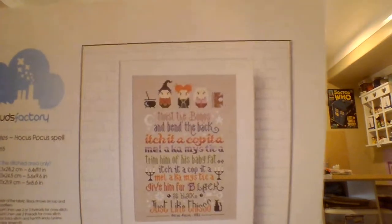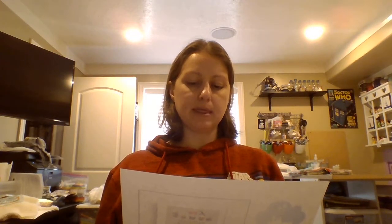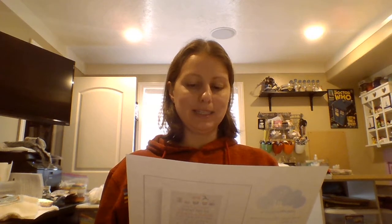Next is a Clouds Factory pattern. And it's movie quotes, and it's the Hocus Pocus spell. I love Hocus Pocus. Such a good one. So it's, twist the bones and bend the back. Itchit Akupita Melica Mystica. Trim him of his baby fat. Ichidacopita, Melica Mystica, give him fur black, just like this. I haven't seen it in a while, so I don't remember the rhythm of that, but it's when they make him a cat.